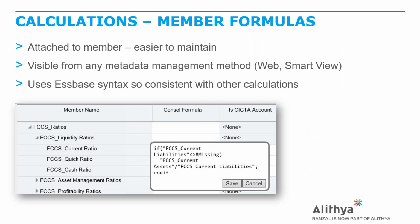In terms of creating custom calculations that you might want to do in the system, there are a couple of options. One of them is member formulas. You can basically attach these to members, which is a little bit easier to maintain. You're not going into a large VB script file to do that like you do in HFM. These are visible from any metadata management method. So this would be in the web or in Smart View, which I'll explain a little bit later. And they use Essbase-based syntax. This is basically consistent with other applications you may be using.